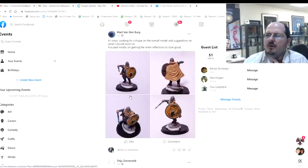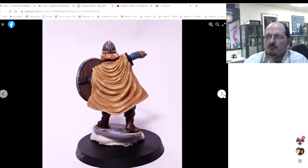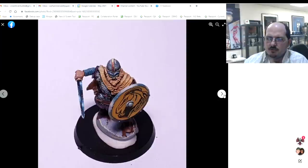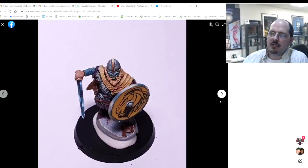Okay, next up, Mart, looking for critique on the overall model and suggestions on what I should focus on. Focus on getting the non-metallic reflections to look good. So we need to keep working on that NMM. And then from there, it's just a contrast game, right? So the NMM, your challenge is going to be smoothness and really working in the shadows and the light placement.